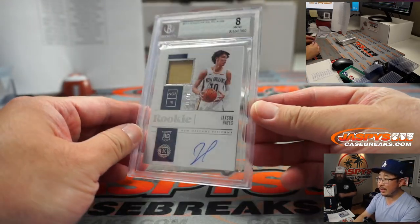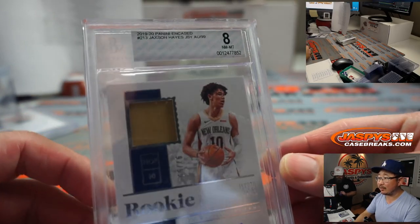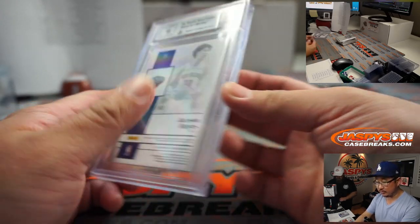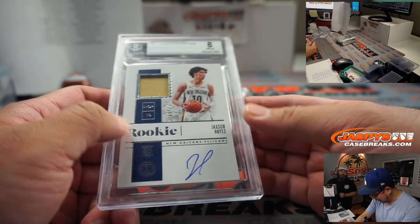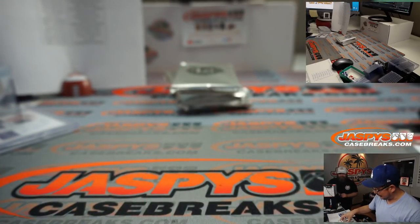And then the next one is Jackson Hayes, jersey and autograph. 8, 10 on this one. Yeah. Maybe. Matthew Shearer, Pelicans.